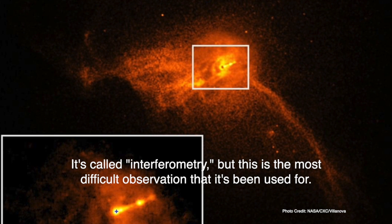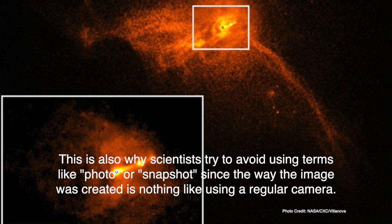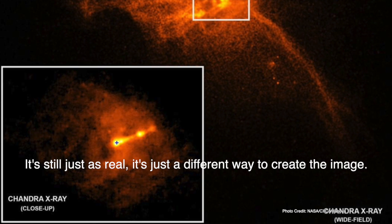I'm, of course, skipping over a lot of very complicated and important details, but that's the basics of the observation. This is also why scientists try to avoid using terms like photo or snapshot, since the way the image is created is nothing like using a regular camera. It's still just as real, it's just a different way to create the image.